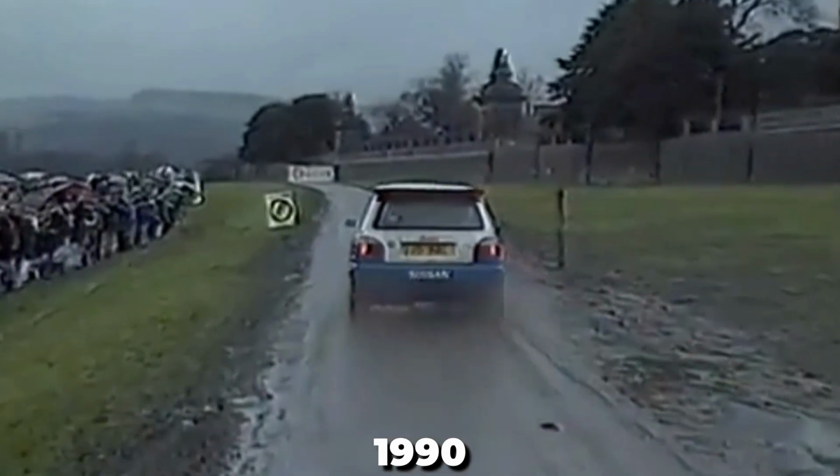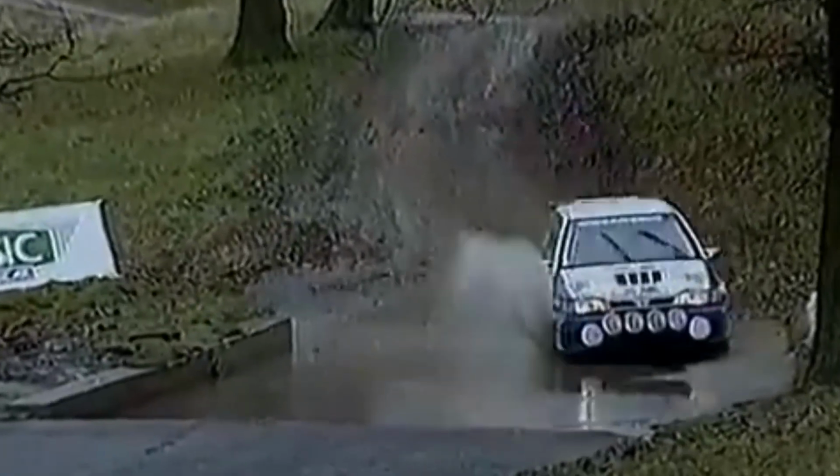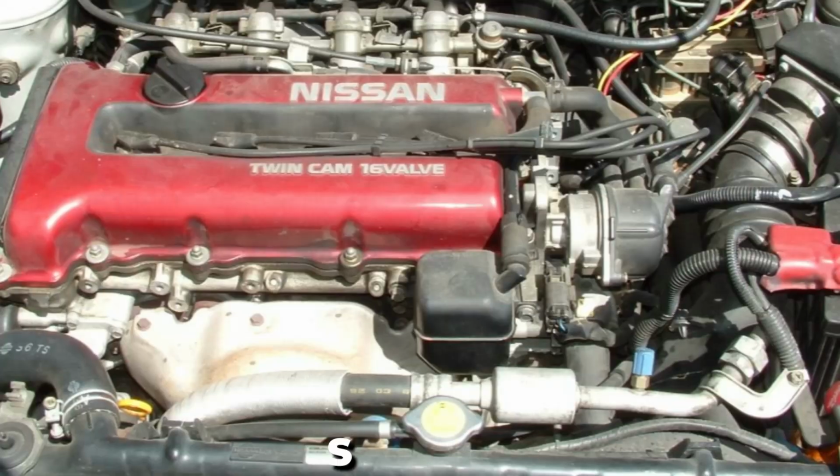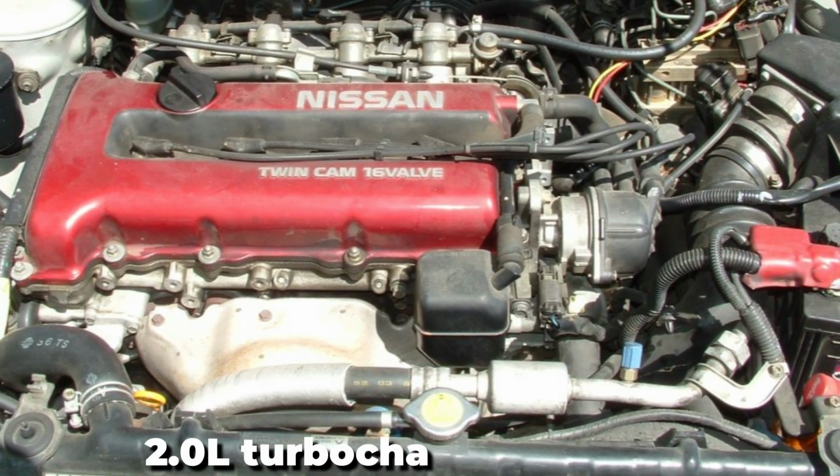Launched in 1990, the GTI-R was a product of purpose-built engineering. It looked like a typical economy hatchback: short wheelbase, upright stance, and 5 doors. But under the skin, it was built for war. Power came from the SR20DET engine, a 2-liter turbocharged inline-4 that made 227 horsepower in street form. In race trim, with upgraded turbo, intercooler, fuel delivery, and ECU tuning, output climbed well past 280 horsepower, limited only by the regulations. The engine was mounted transversely and mated to a 5-speed close-ratio gearbox.